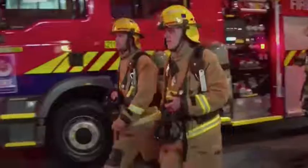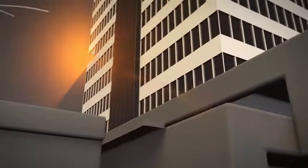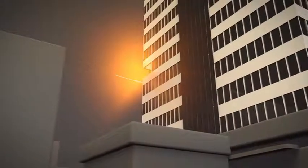As we turned the corner, we could see that there was a well-involved fire on the 5th floor. I moved to the left-hand side of the building and looked up, and there was quite a lot of flame coming out of the 5th floor window. And it was actually covering the 6th and half of 7th floor as well. So that's when I put in a priority message and transmitted a third alarm.